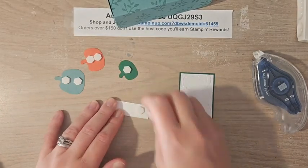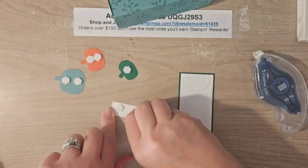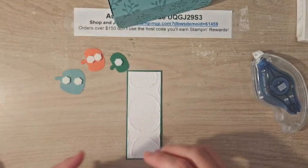As long as I have my dimensionals out, I'm going to put a couple on the back of our greeting. So that is ready to go. All right, all my dimensional backings are off. Everything is sticky. So let's start assembling this.